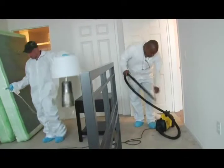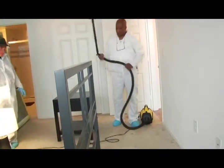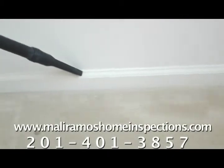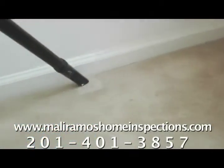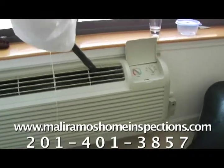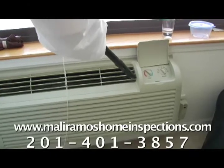We're basically gonna try to vacuum up as many bugs as we can. Again, these bags are used once and then thrown away because these bugs will climb out and reinfest the location. This is gonna get rid of a good 60–70% of live bugs, just what we're doing now.